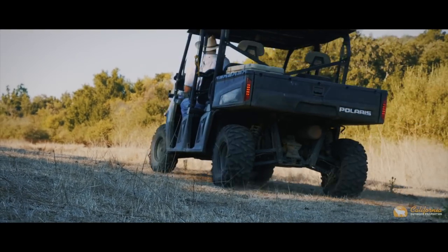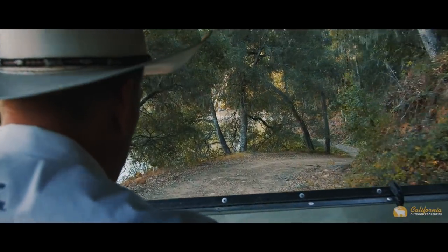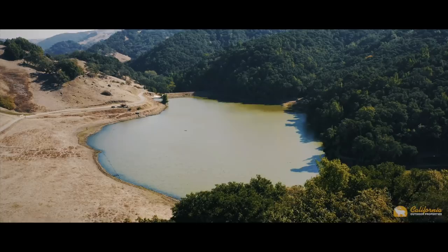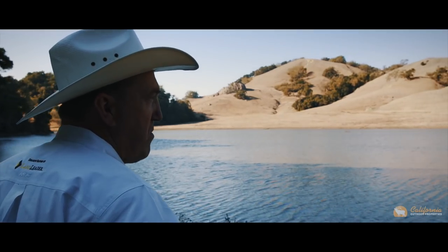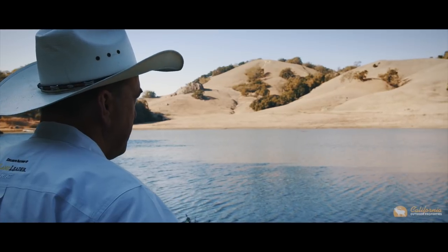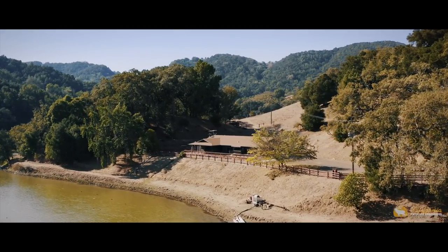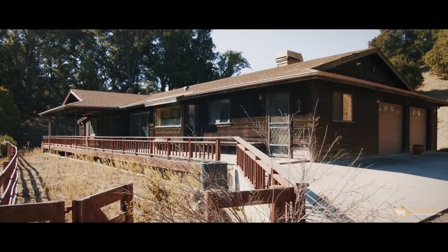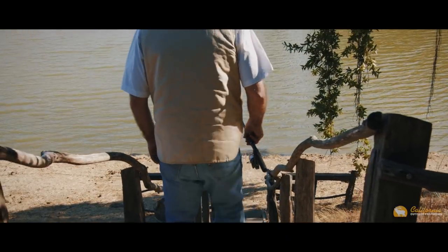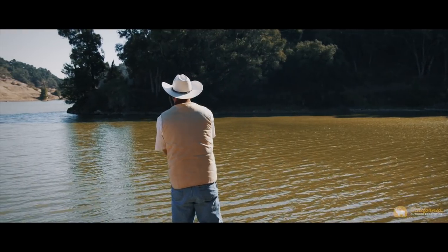Heading out into the interior of the ranch, you pass by the awe-inspiring 33-acre lake. The main home on the ranch overlooks the lake and makes for a great place to entertain family and friends. Being able to walk out your back door and having the convenience of fishing for bass, kayaking, or stand-up paddleboarding is pretty surreal on a ranch this size.